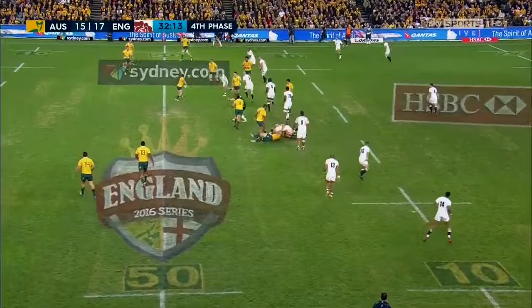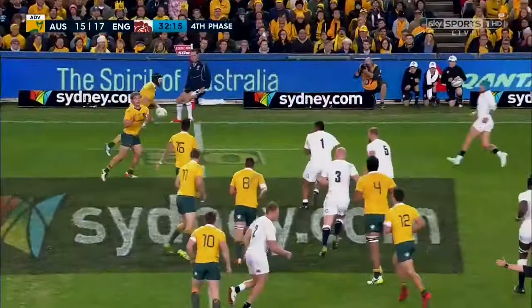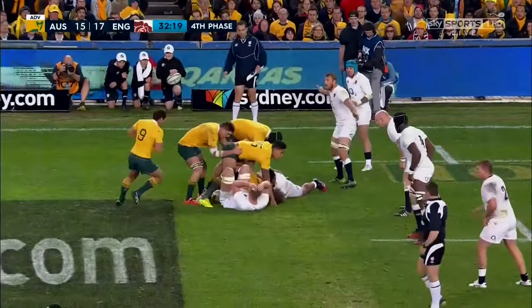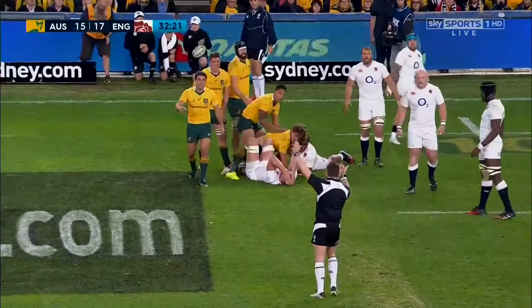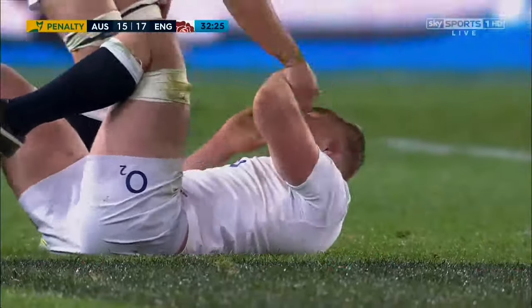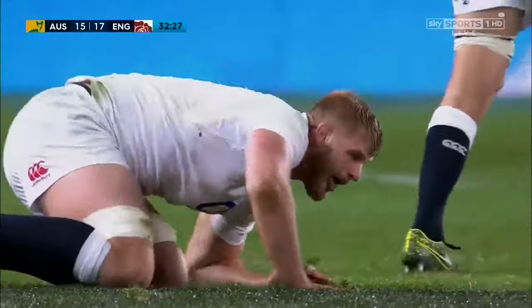Dan Cole's been penalised for a late tackle. There's Hooper, and there's the whistle for that. Dan Cole being called across. Smack, Bernard Foley.